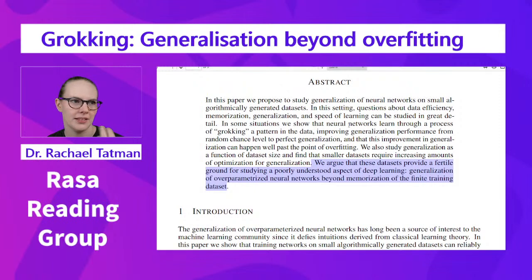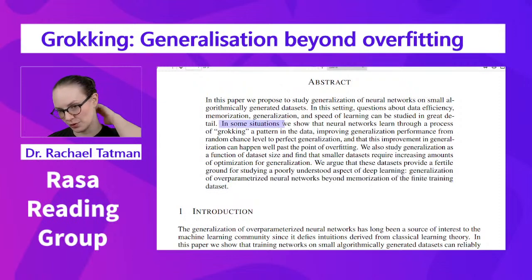All right, and I believe these are arithmetic datasets. I haven't read the paper yet, but I believe so. So you could teach a model arithmetic, but the smaller your data is, the more rounds it takes to happen. And also, they mention here "in some situations." So this is something that we'll talk about. I don't think there's good consensus about situations where this occurs, except that we know that it does occur in these situations with a particular type of algorithmically generated dataset. So TBD.